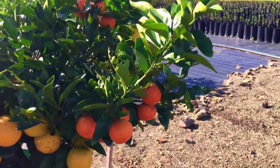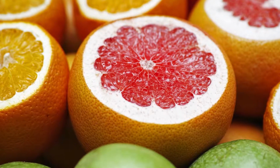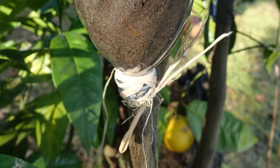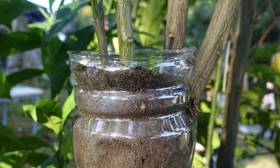Do you know there's a type of plant called fruit salad tree which can have over 6 different types of fruits on the same tree? Like the citrus salad tree, which can have oranges, lemons, mandarins, grapefruit, tangelos and pomelos on the same tree. Of course, it's not natural. It's made by a process called grafting, in which tissues of different plants are connected so they can grow together.